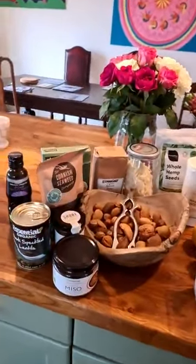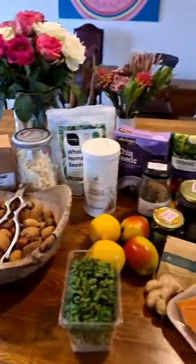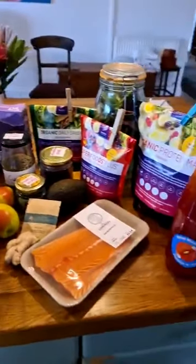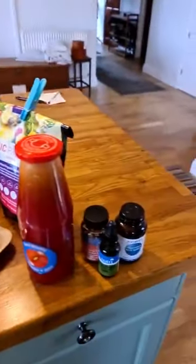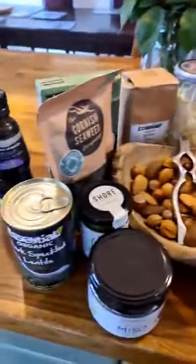All right, let's have a look at this collection of goodies on my kitchen bench. Alrighty, let's go from left to right. I'll give you a little bit of a sneak preview. These are all good gut health. I'll even tell you about some of my best supplements at the end. Okay, let's start from the beginning.